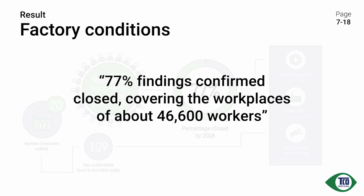Because if you open the rock and look under it, you are responsible for what you find there as a purchaser. And this is the same for brand owners who are at the top of the supply chain and have the control and responsibility of the manufacturing of their products. So with TCO Certified, we don't only ask for audits, but we also ensure that findings are closed and the factories are working to achieve closure as fast and as efficiently as is possible for each factory owner.